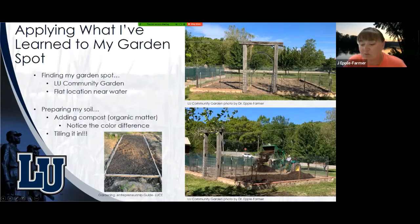Some of the farm workers were nice enough to come through and give me some loads of compost that were later tilled into the soil. Notice how much darker this is than the soil that has much less nutrients in it. Now, Dr. Eleazar Gonzalez has been nice in going out and tilling up gardens with Nadia. This is an example of what some of the beds look like, where they've been tilling up the areas for people.